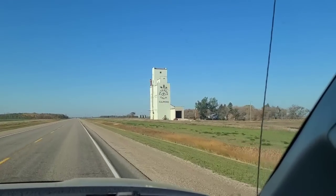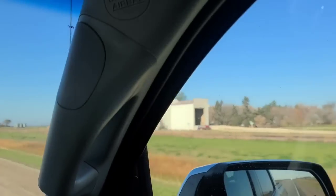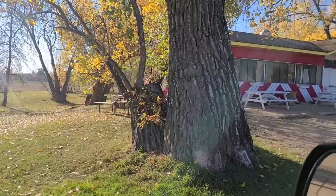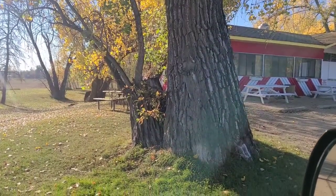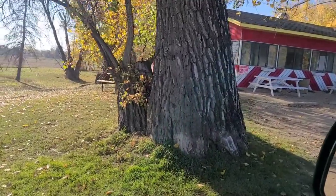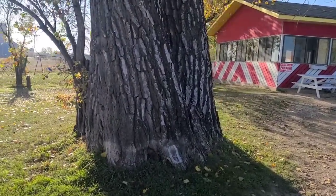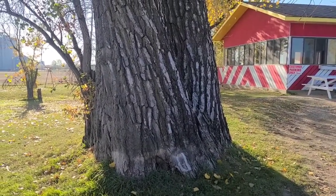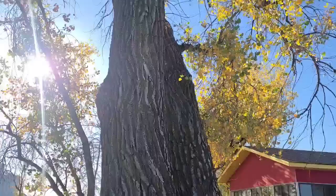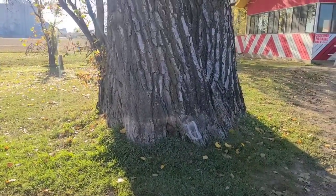Okay, so every little town here had a grain elevator. This is one of the last of the original grain elevators here. Here's an original cottonwood tree. She's 5-6 foot at the stump. There's a local drive-in here. Look at the size of that. There's a lot of trees like this scattered here and there in this area. She's 60 foot. She's dying off like a lot of them are.